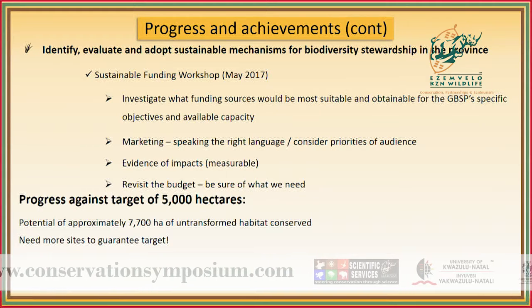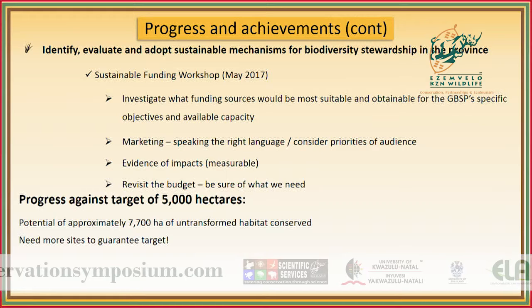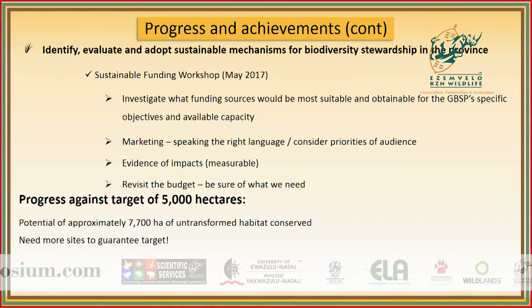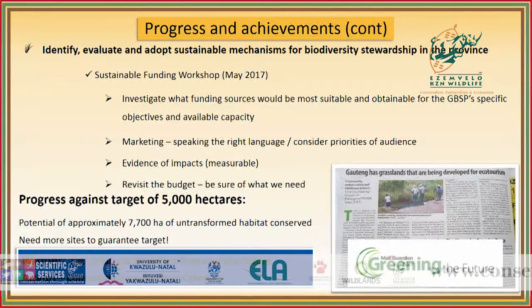Then progress against our target of 5,000 hectares. Currently, we have a potential of approximately 7.7 of untransformed habitat. However, we are looking into more sites just to guarantee that we reach that target. And then we also won the 2017 Greening the Future Awards this year.